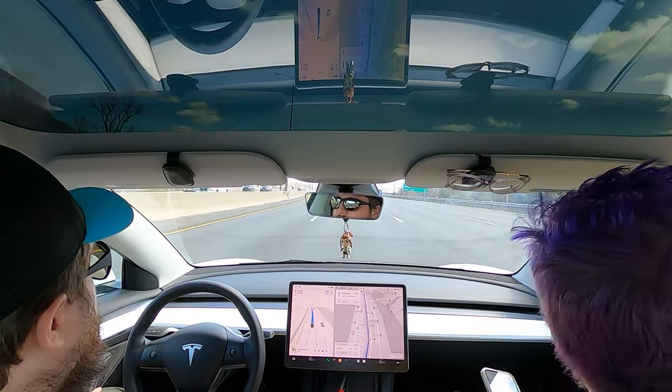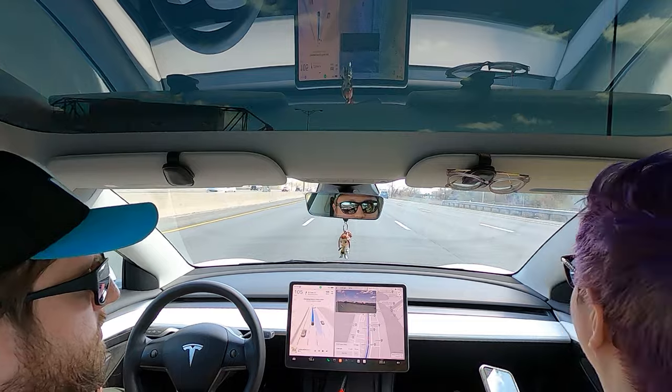In two kilometers, take exit 89 on the right toward Red Hill Valley Parkway.